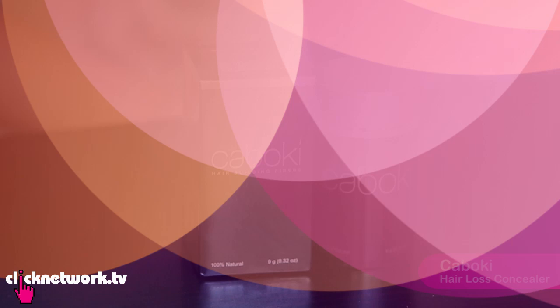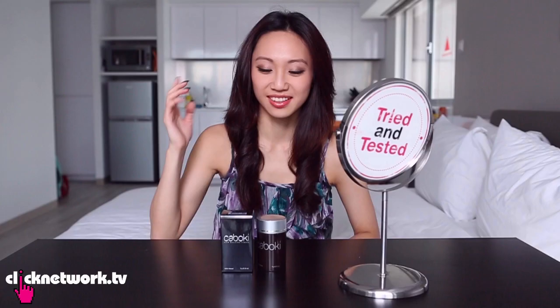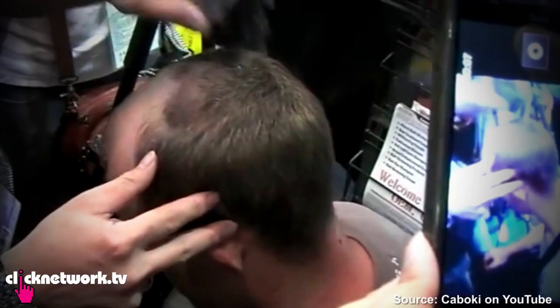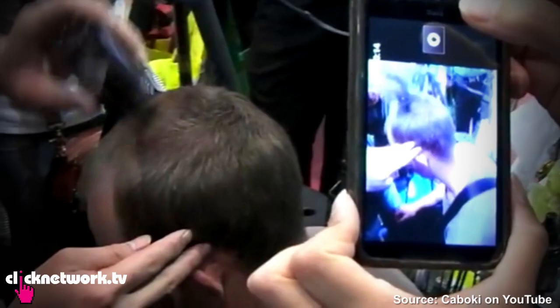This is the Kabuki Hair Loss Concealer. This is the ad. You know, the one where a whole bunch of people are standing around a bald guy and then they shake this on his head and then suddenly the bald patch completely disappears? It's like, really? Are you serious?